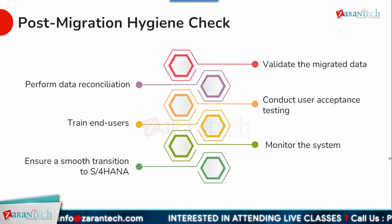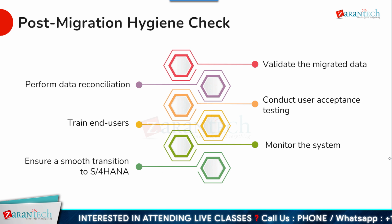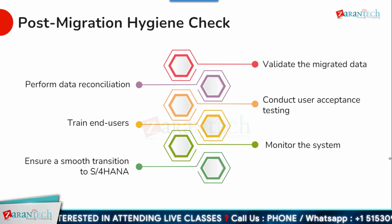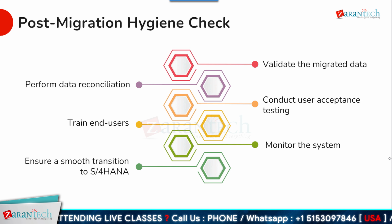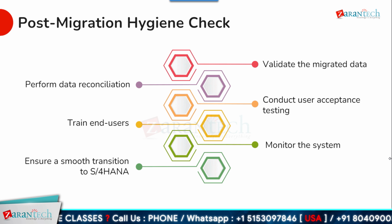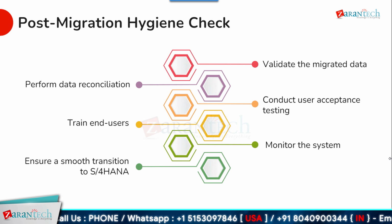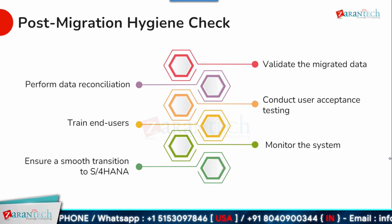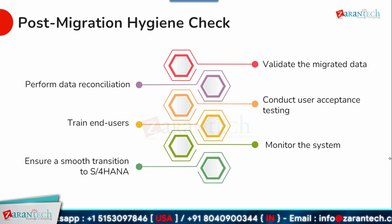After executing the data migration, it's very important to perform a thorough post-migration hygiene check. This involves validating the migrated data to ensure its accuracy and completeness. Conduct data reconciliation to compare the data in S/4HANA with the source system, identifying any discrepancies or gaps. Perform user acceptance testing to verify that the migrated data supports the required business processes and reporting needs.